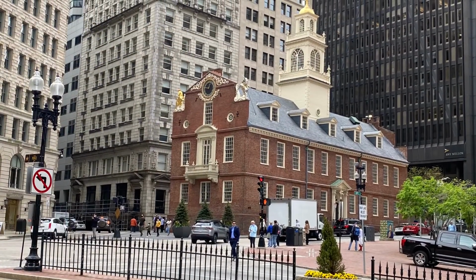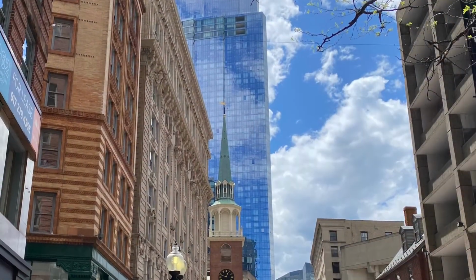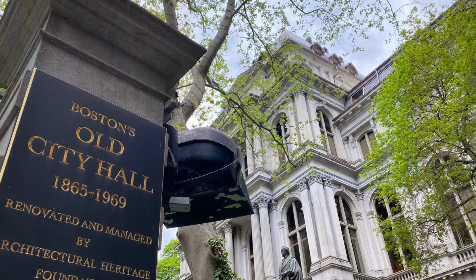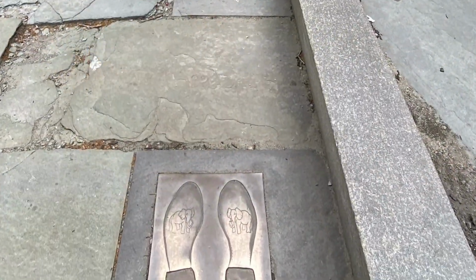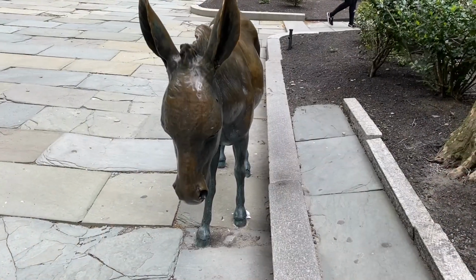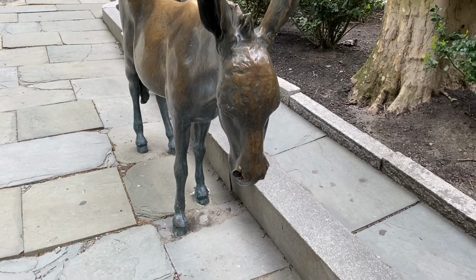Well, we're back downtown now. This spot here is not really that far from where the Boston Massacre occurred. Here's the old City Hall, and if you want to get political here, you can make a political stand. You can either stand in opposition here on the elephant or jump on the back of the donkey there. Your call. I don't care who you vote for.